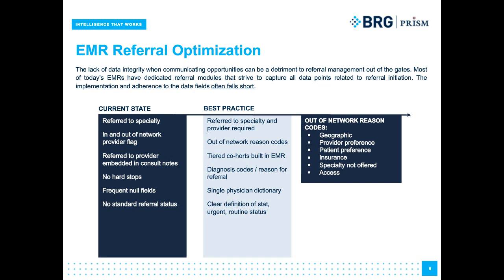But the takeaway here is usually when we enter into a new organization and look into this, what we'll find is that in the EMR, there is no standard referral status. There isn't a standard of what's a routine referral versus an urgent referral versus a stat referral, or the EMR won't have hard stops in it that require certain data elements to be filled in before moving forward. So really focus on making sure that there are clear definitions, and if something is going out of network, do we have the reason codes in place to capture that? Going back to the definitions for a second, if every referral is a stat referral, then no referral is a stat referral. So sometimes, working through educating your providers in terms of how to place referrals into the system is important.